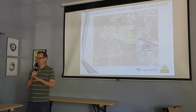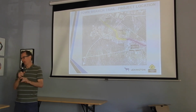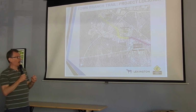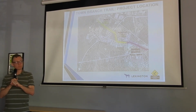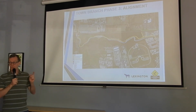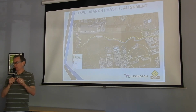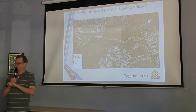So the next phases for the Town Branch Trail themselves are phases 3, 4, and 5. And actually there's 4 phases and 6. This summer we plan on constructing phases 3, 4, and 5. Phase 3 picks up at the end of the Town Branch Trail that's in Marehaven subdivision. It's going to follow the railroad tracks and the Town Branch Creek.